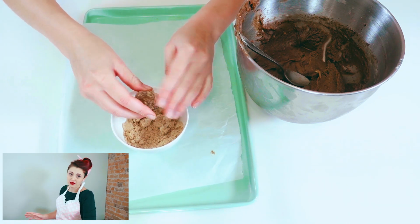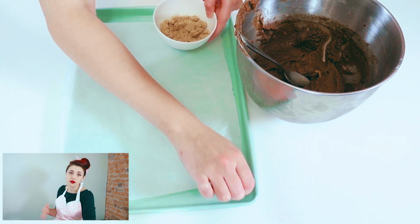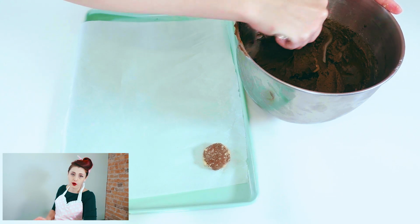Turbinado sugar is the best for this. I only had brown sugar lying around my house, so I just rolled them in some more brown sugar, but you can use coconut sugar. Any granulated sugar with a large granule will work best.